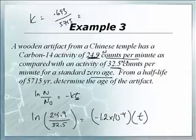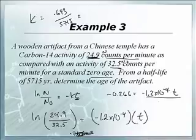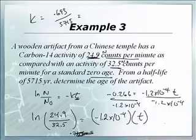Solve for t. So what is this log term equal to? The log of 0.766, which is negative 0.266. So negative 0.266 would be equal to negative 1.2 times 10 to the minus fourth times t. Divide both sides by negative 1.2 times 10 to the minus fourth, and you get t to be what? 2,220, and that's years.